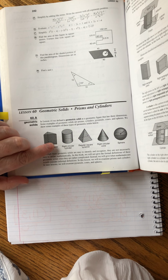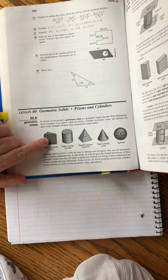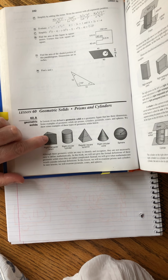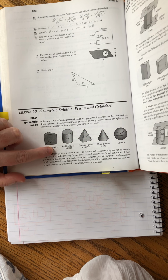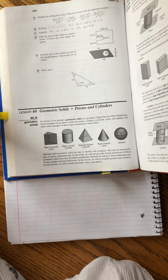If you have any of those, I'm really into them. I have a bunch of them at my house. I have some that are shaped as triangles. So that helps me remember that, oh yeah, a prism is the same shape on the bottom as it is on the top, and then flat sides connect it.